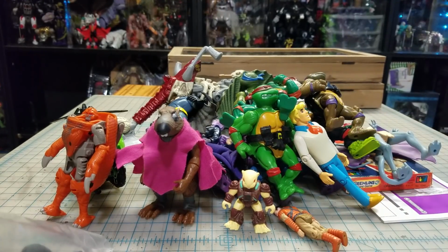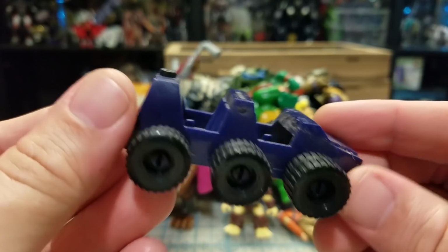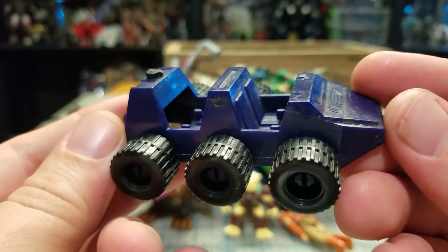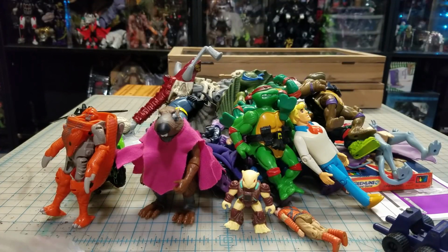Anyway, next up, I got the roller that I needed for my G1 Prime. So happy to have that. And let's go ahead and grab this.